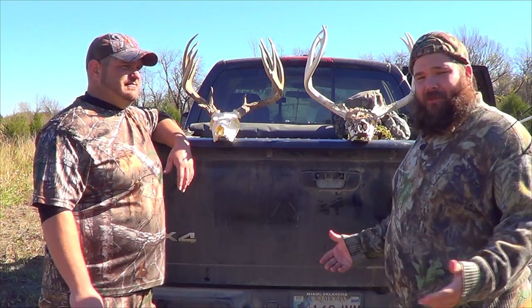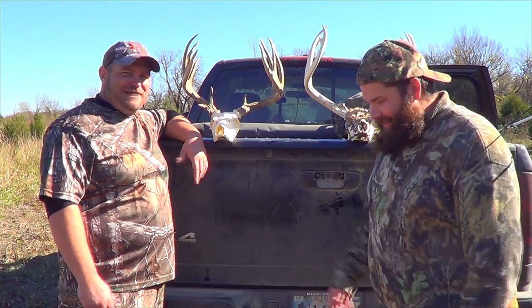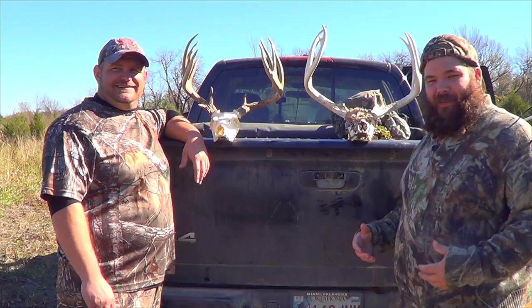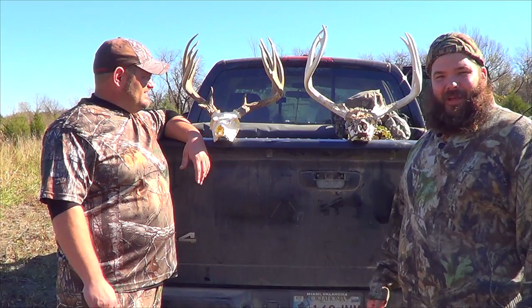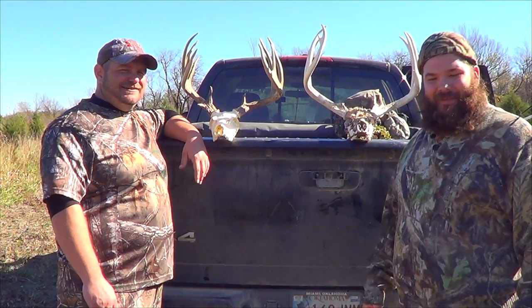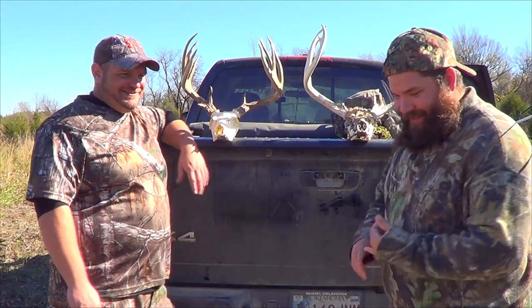Why did he shoot the little one this morning though? Jerky. Back straps. You know, I've shot some pretty big deer. You've shot some big deer. But when it comes down to it, when that jerky comes by for the third time, it's time to put him down. We gave him a fair chance to live another day.